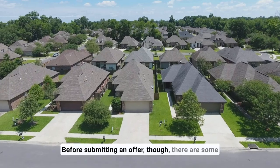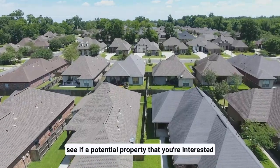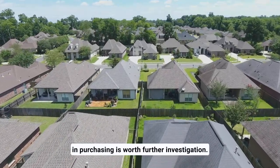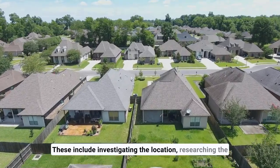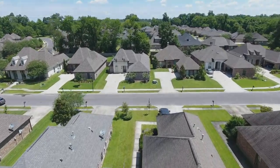Before submitting an offer, though, there are some due diligence tasks that you can complete to see if a potential property that you're interested in purchasing is worth further investigation. These include investigating the location, researching the market, evaluating environmental risks, and more.